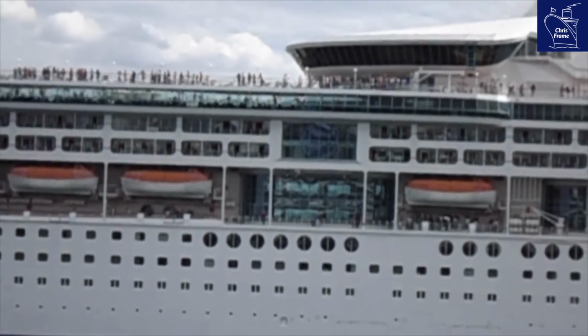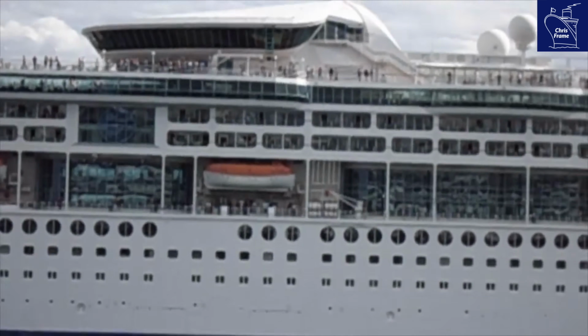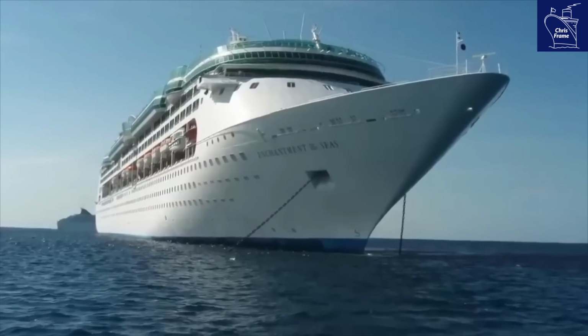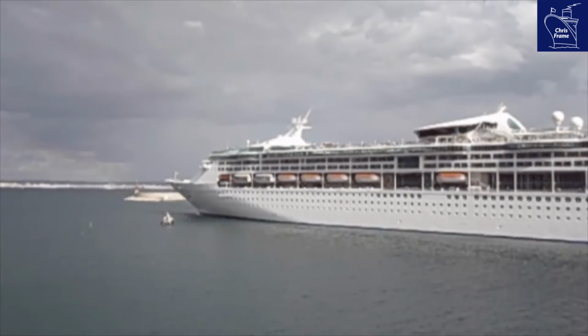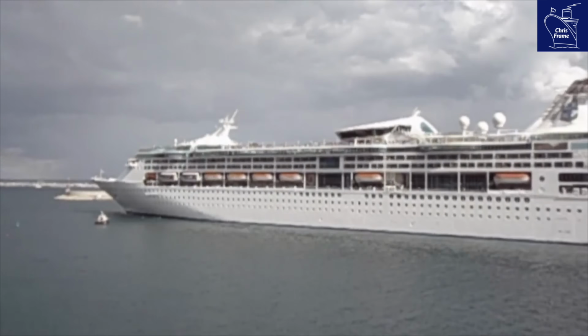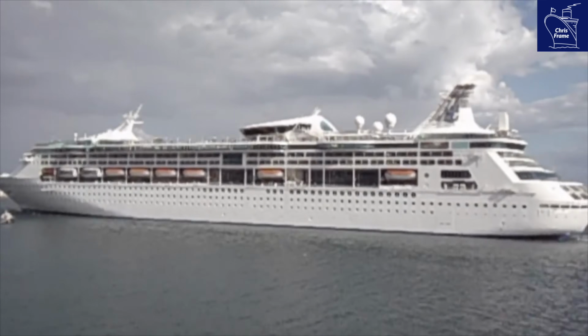She is a very interesting ship. I've actually sailed on board her sister ship, the Enchantment of the Seas, which is my favourite RCI ship. But Grandeur of the Seas was put into service in 1996, and the ship entered into a routine of Caribbean cruises, which has also been seen many times in the European market.